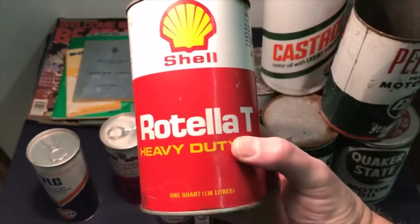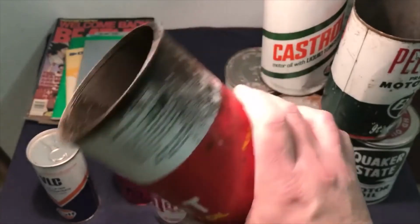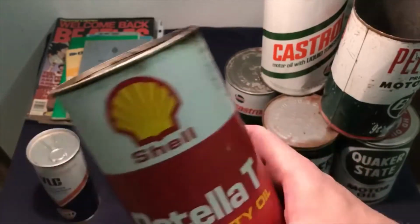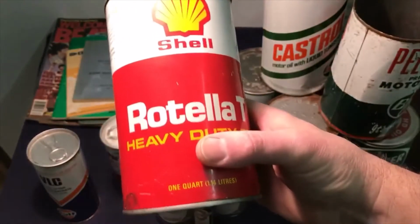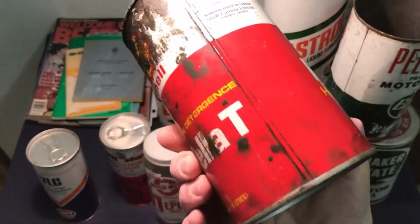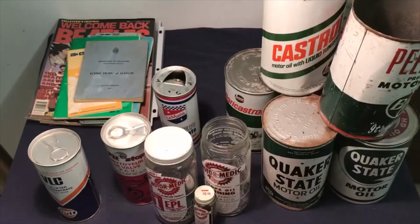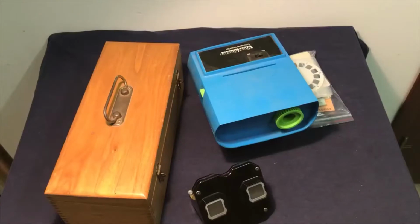And we have a Rotella T. Needs cleaning still. I was having trouble getting this stuff off, whatever it is. Still got some gunk in it. This side needs cleaning pretty bad still, but it is there.